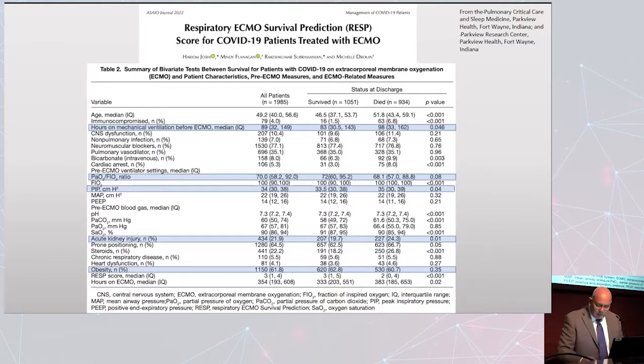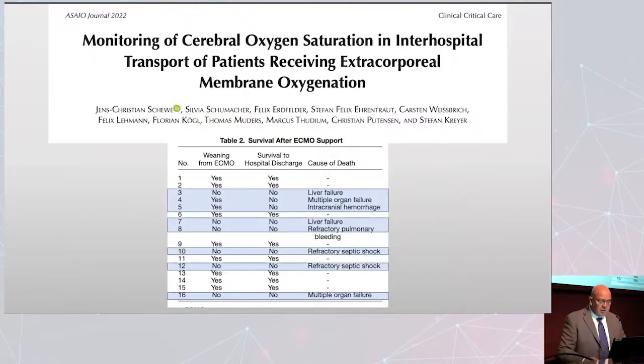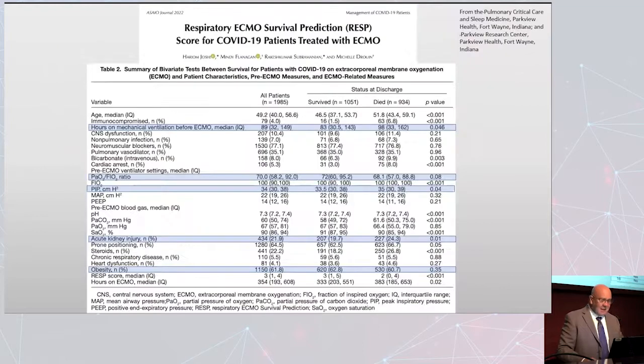Moving on from here, we look at this predicted, probably, is this, no, that's not it. I'm sorry, I went to a different study. So we look here. Then we look at, that was the 16. Then we look at this last study. So there's three studies. This is the next one, also in ASAIO 2022. And this was done with a large N number, now almost 2,000 patients.